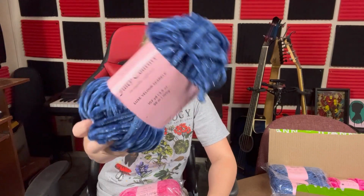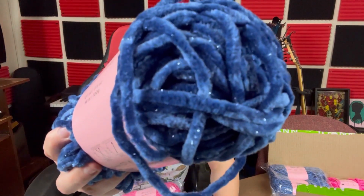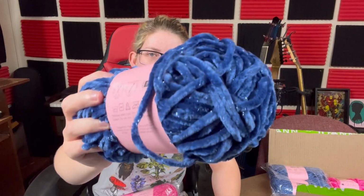So here's more of the pink. I also got 10 skeins of this Regal Blue. They all break down the same, by the way, and you can check that sparkle. The thing I really love about this yarn is that instead of it just being a thread of sparkle that they wrap around the polyester, it's like embedded. Can you see that? It's like embedded in there. There's sparkles throughout. So it's really, really high quality.